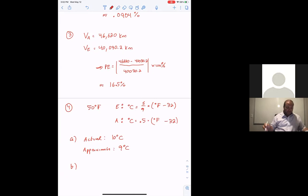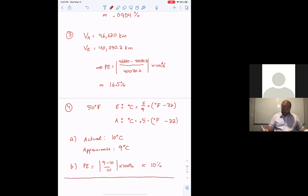B, calculate the percentage error. That's going to be 9 minus 10 over 10, times 100%. 9 minus 10 is negative 1, absolute value is 1, 1 over 10 is 0.1, 0.1 times 100% is 10%. I guess to 3 significant figures, it should be 10.0%. The book just gives 10%. So we'll go with 10%. Close enough, I guess. So that takes us to the end of section 1.3.